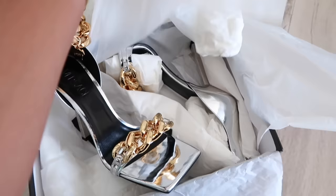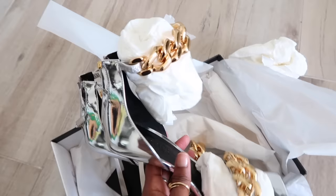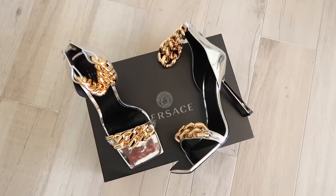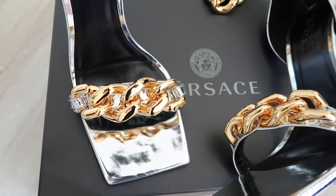Now, I know a lot of people don't do the shoes to bag match, but I'm sorry, it works. It's a good outfit formula. It doesn't have to work every time. It doesn't have to, but sometimes it works. And in this case, my fashion darlings, it works. Look, look at it. The silver is silvering. The chunky gold is chunky golding. I got my normal size, which is a 41 euro. I'm a US size 10. I always get a 41 in all of my Versace shoes. Girl.